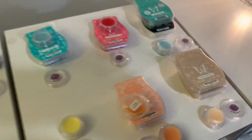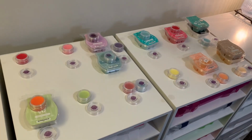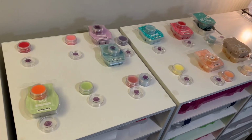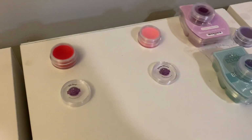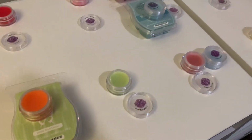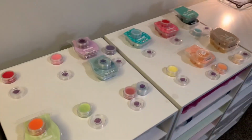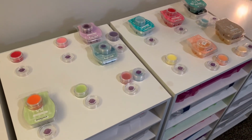So those are my updated thoughts on the new releases. I'd say that my favorites right now are probably both of the Disney scents, Oh Boy and Totally Minnie, and then I really do like the Mad for Melon as well. So I'm excited to order those and try some of the bars.